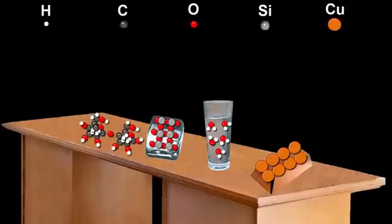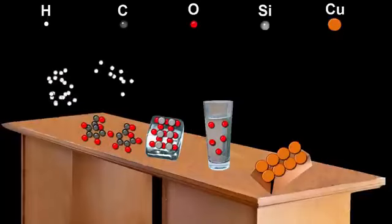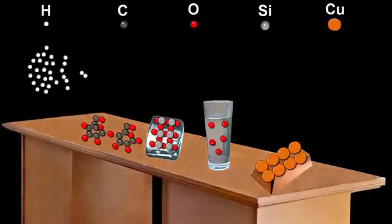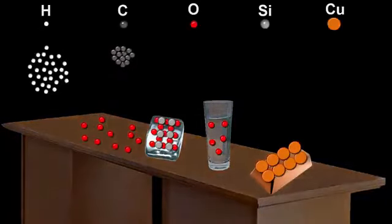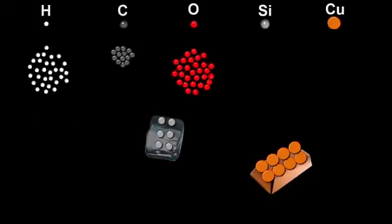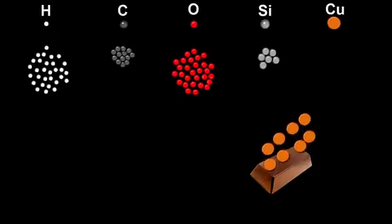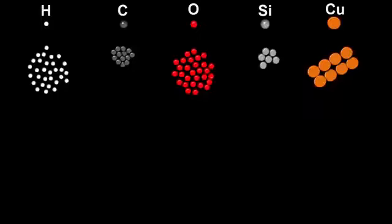Now we're going to pull apart all of the atoms from their substances and put them into separate piles. All the hydrogens go here, the carbons here, oxygens here, silicon's here, and copper's here. We can't pull the piles apart into any more kinds of atoms, so they're now as simple as they can get.